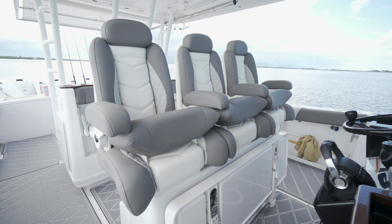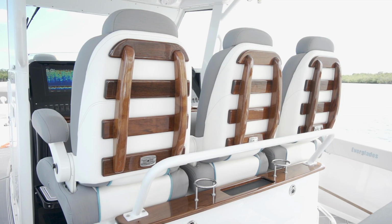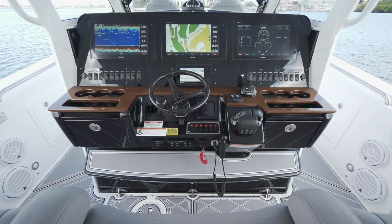For the helmsman, while you're underneath all that shade of that oversized hardtop, you've got 3 ladderback style helm chairs and 3 16-inch Garmin displays to consult when you're navigating.